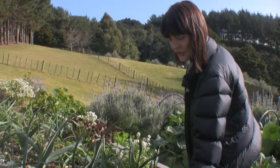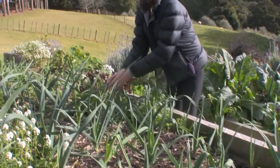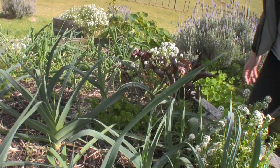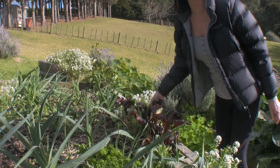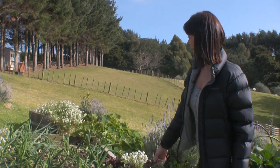Here we have some self-seeded parsley, which is fab. And I've also got some more parsley here. This is the other variety, which is fab to have. Great in your salads and just general cooking. And some rather bedraggled looking beetroot. But I'm always funny about pulling things out, but I eventually get there.